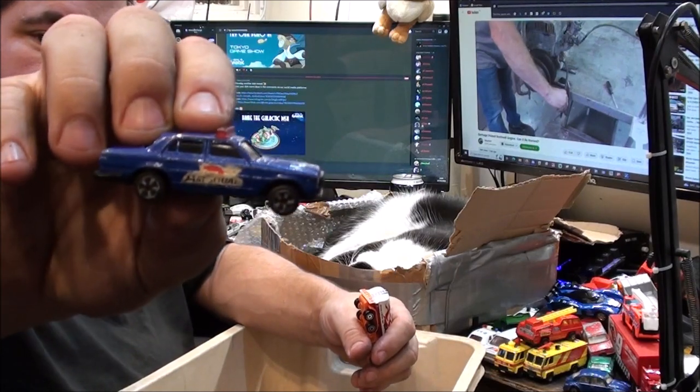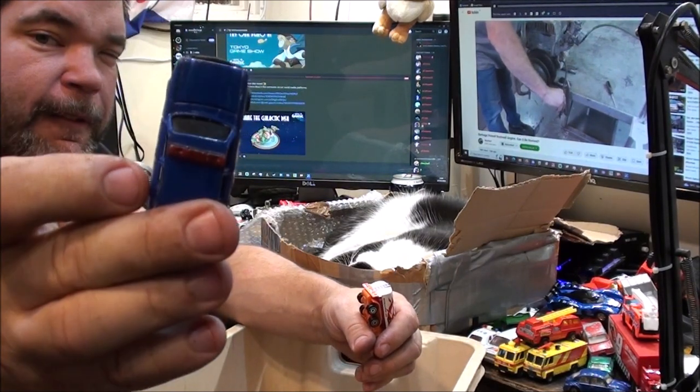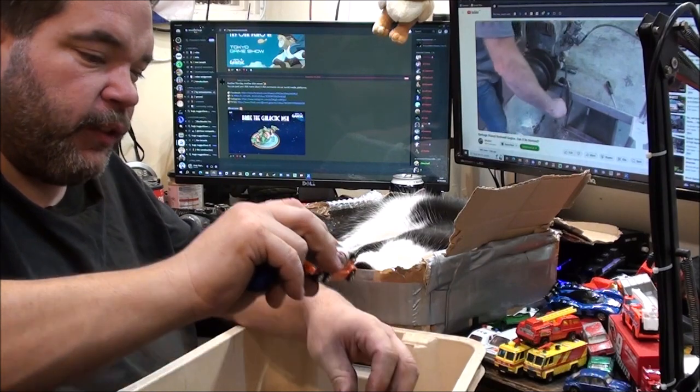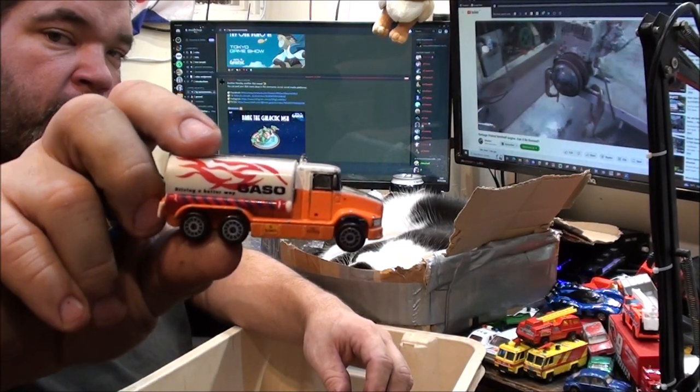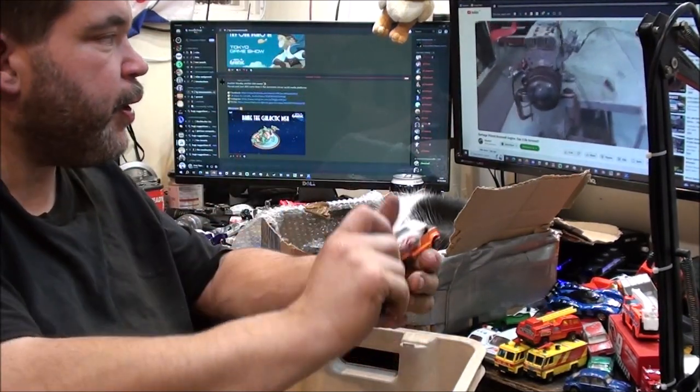Just a cheap generic made in China police car. And a gasso truck. I need to double check my other boxes. I think I've got that one.